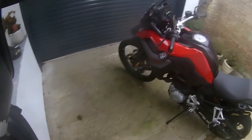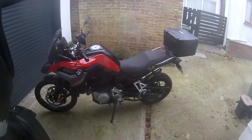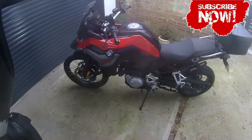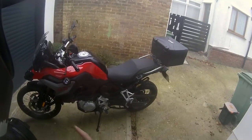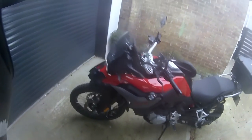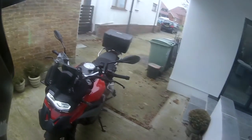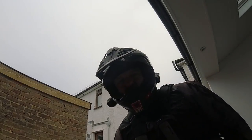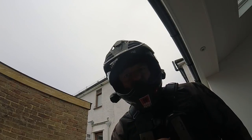Well, folks, look what we got. I've just taken Helga in for her big 18,000 mile service, although she's a couple of thousand late. And I've been given this, the new BMW F850GS. A couple of people have asked about it, so I thought, rather than take the new 1250 out as the courtesy bike, I'd give this one a whirl, because I've got something big planned for the 1250.